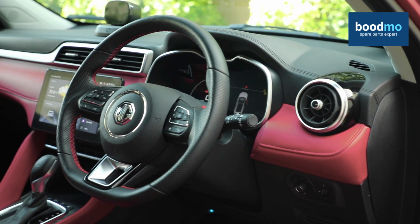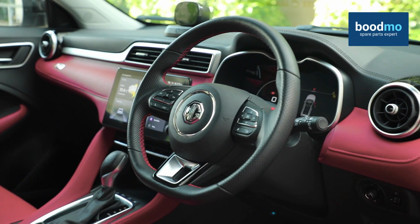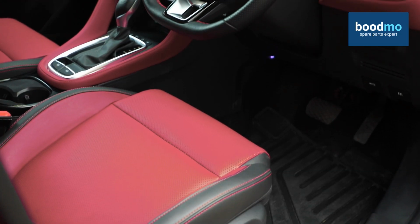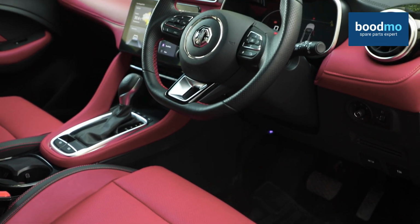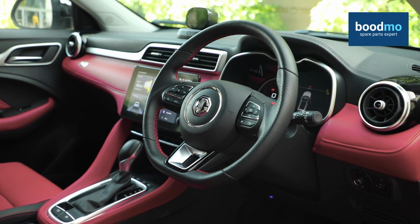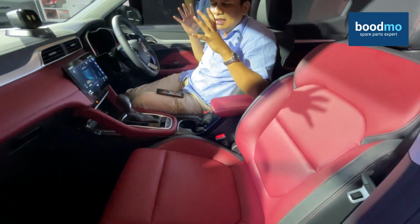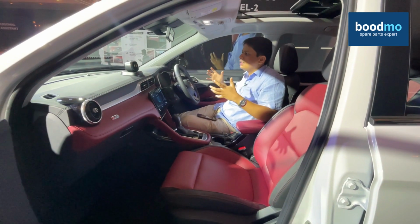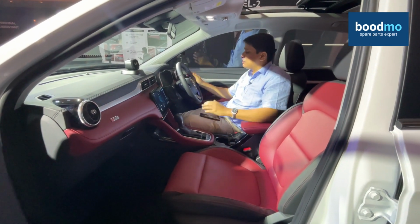Now in terms of seat comfort, very comfortable seats and really nice to sit on these seats because for long distance journeys these ones will hold really well. A little bit of side bolsters, and this wine red looks really fantastic and just lifts up the ambience inside this car. It just feels very special and gives you a sense of luxury and opulence inside the car. So really it is a fantastic place.